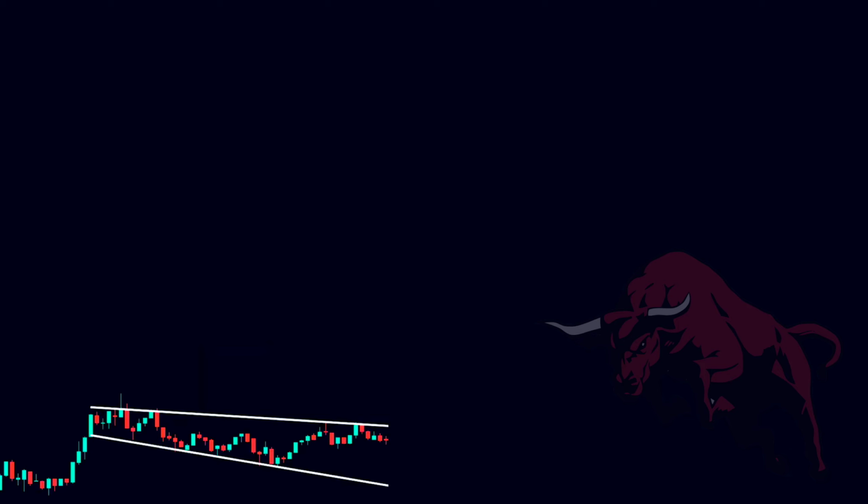So here we have our support and resistance level set up. The price moves and a decent sized candle breaks through our resistance. It's not a momentum candle because it does not have a big body, so we wait for further confirmation.